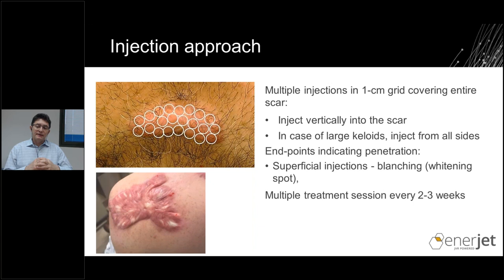From our experience, the scars located in the upper chest required a higher number of treatments, 10 to 12 treatments, until you reach flattening of the skin. With the treatment of keloids, you are looking for shrinking of the scar. Scars should become softer, with normalization of the color.